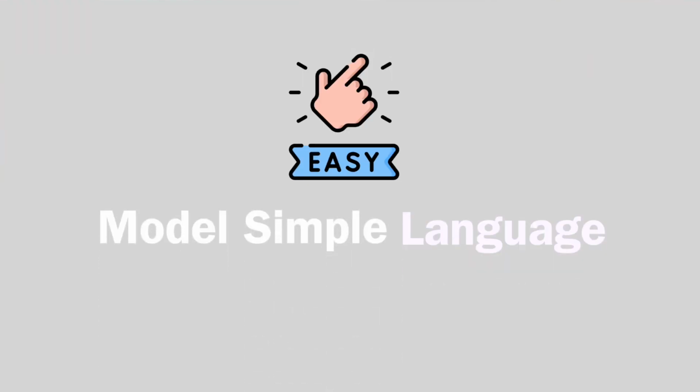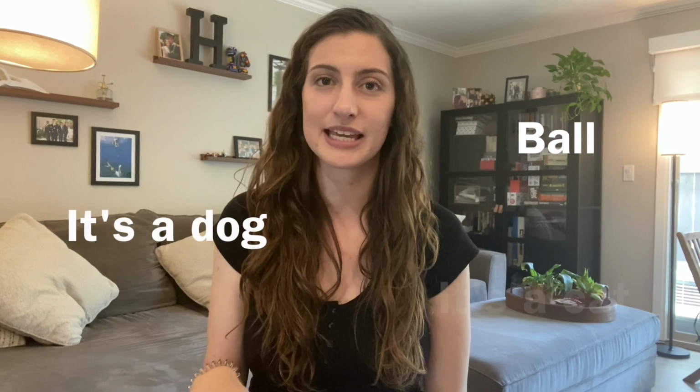You also want to model simple language. Make your language short, with very short little phrases or even one-word responses. If you guys are both throwing back a ball, you can say ball and throw it back over. And then every time we throw the ball, we can say ball. Or if we label things in a book, you can say it's a dog, it's a cat.